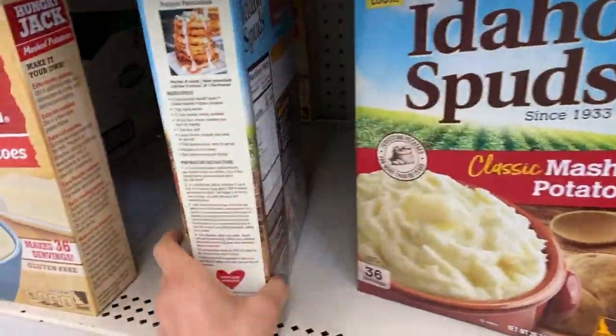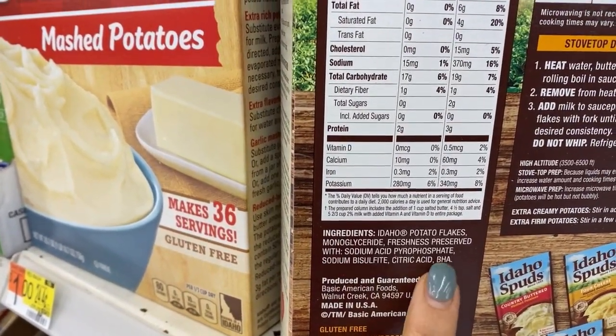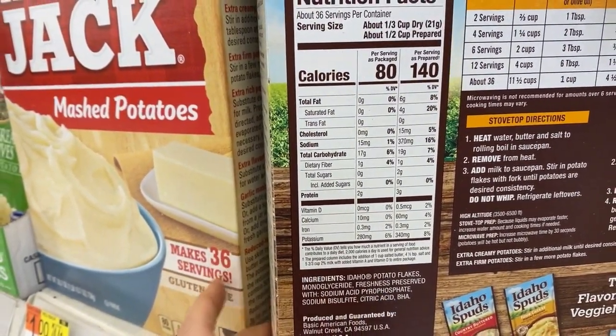Guys, let's make sure we don't give up. Oh, that's not that many ingredients. Oh, we never ever want to see this in our food. That is a terrible chemical. That is a preservative that only wreaks havoc on the system.